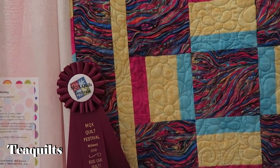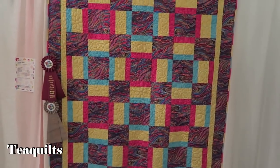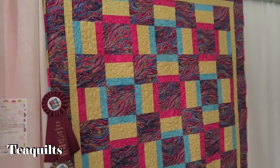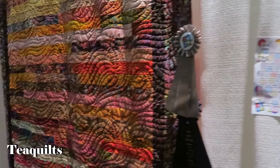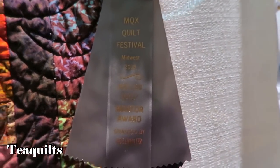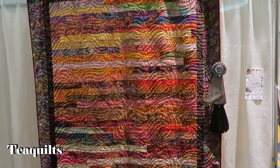Is Charlie Duggan. Very pretty. I had a book a long time ago that had this pattern in it. I cannot find it. It had very easy quilts you can make for children, but children can also make them. And this one is by Trip Coons. He's got the Mentor Award. And also Jane's grandson. Very beautiful.